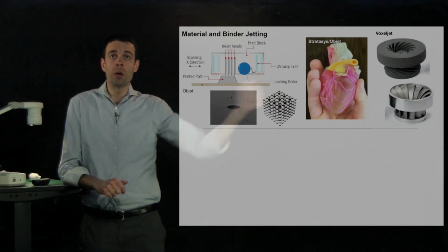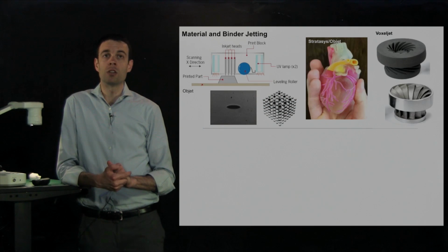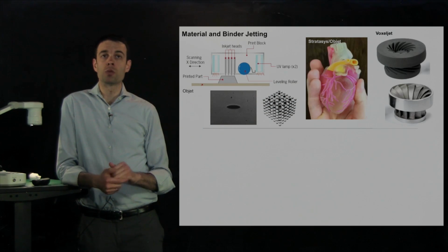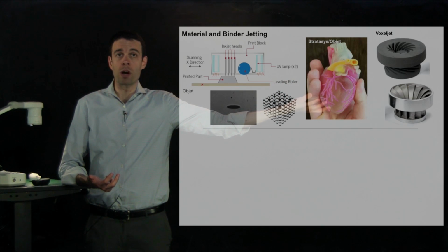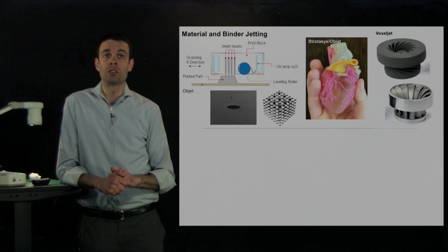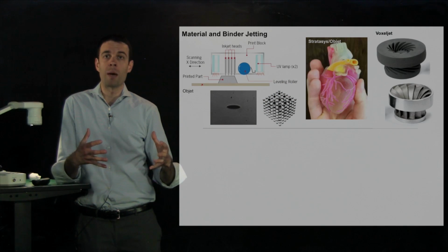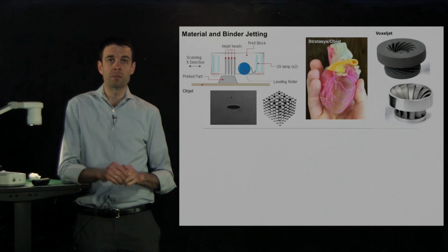One of the main companies doing material jetting is Objet, which is now owned by Stratasys, and they have a process that can do multiple polymer materials with different mechanical properties and different colors. That's a unique capability in the industry at present. VoxelJet is one of the binder jetting companies, and one of their big businesses is in making large parts by binder jetting for applications such as sand casting of complex geometries.